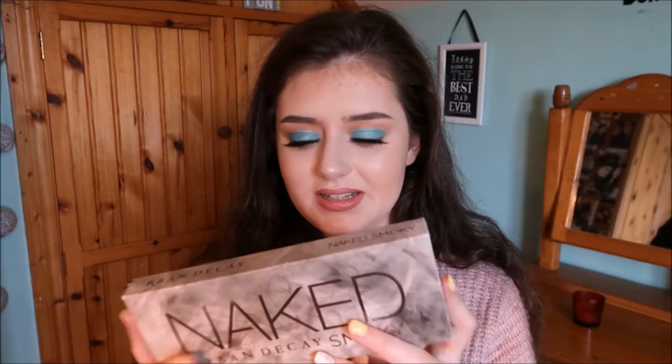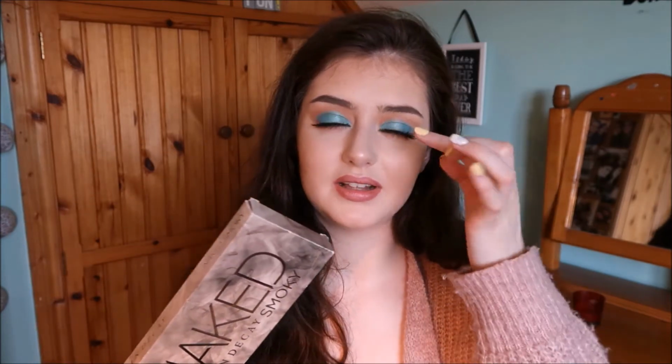And then the next palette is the Naked Smoky. I feel like I like dark looks, but I rarely do them. I need something bright on the inner corner, so I never really go for this. But Urban Decay palettes just bring back so many memories, so I could never get rid of this, and YouTube definitely made me buy this, 100%.